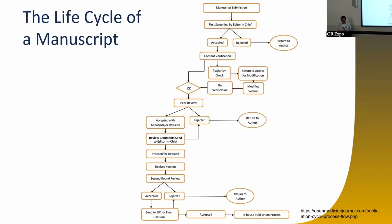Okay, so this is a long diagram, but I don't want to spend a whole lot of time on it, and you may not even be able to see it very well, but I think you can see it, right? I just want to give you an overall picture of what happens to your manuscript after you click the submission or submit button, especially for junior researchers, if this is still relatively new to you.